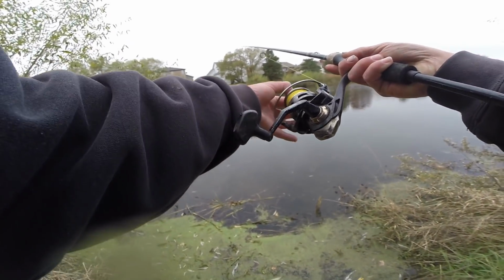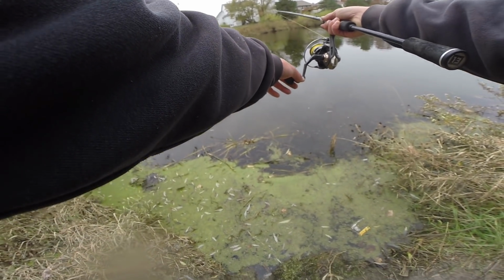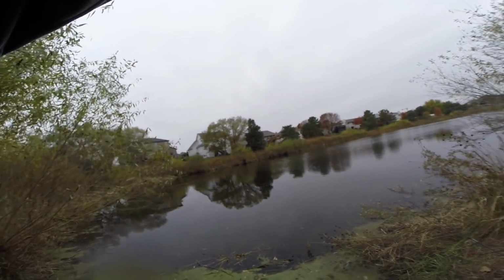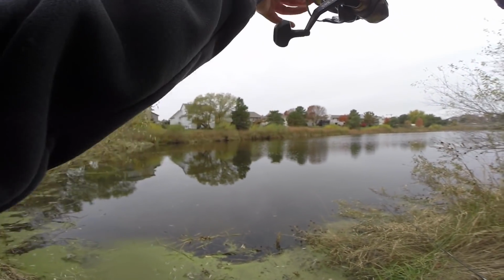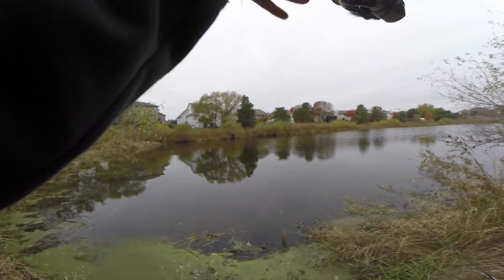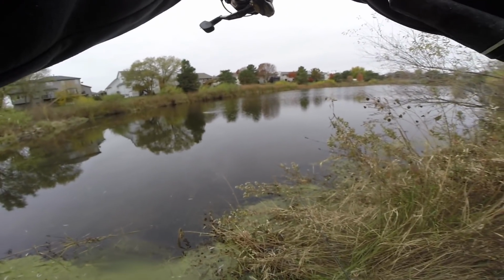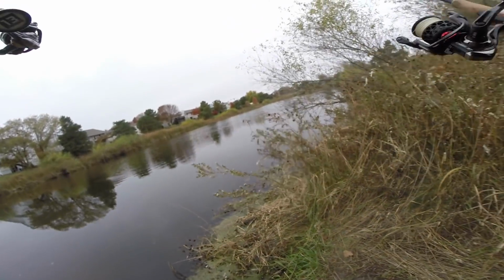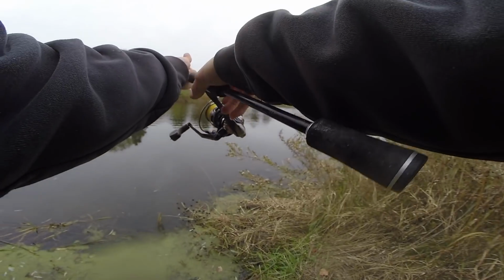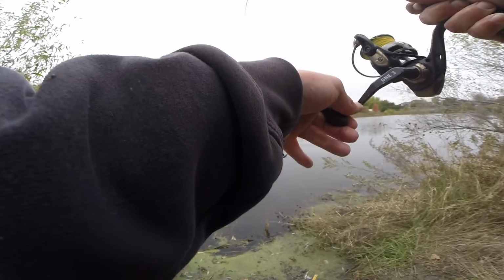Oh. Just got 8. Oh, the camera on. Something just hammered it. That's not a bass. That is not a bass. I've only caught 1 catfish out of here and it wasn't very big. That thing hammered it. I still got my damn bluegill bobber out there. That's not small, boys and girls. That was fast.